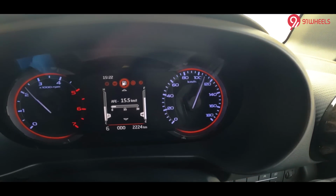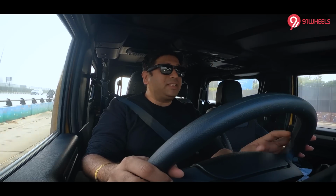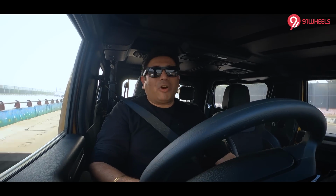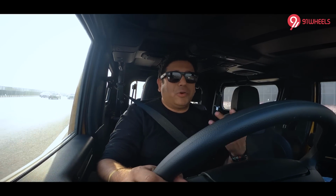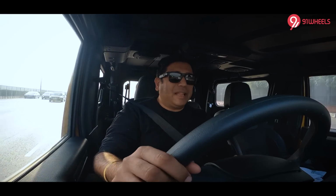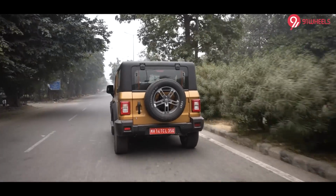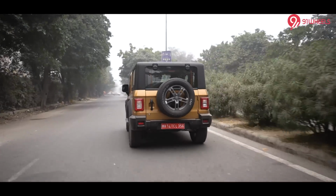most highways, most expressways. At 100 kmph, the engine is still sleeping under 2,500 RPM. So it's got long legs for highway usage, for your intercity runs, and at the same time for traffic, the torque is seamless. It is something that you will definitely appreciate with the 1.5 unit.